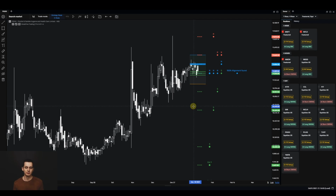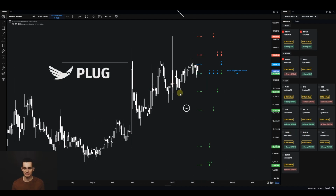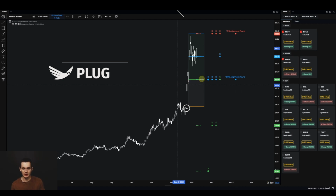So always compare the charts. Make sure it's clean. Make sure it's trending. Make sure it's not choppy. Make sure it's not consolidating. And yeah, that's just some of the basics you should be looking out for. So let's move on to PLUG. PLUG is a long setup also on the daily, and we didn't get back into an entry from last week, so you can still keep your orders. Just wait for price to come back. If it doesn't come back, if it breaks this resistance, then you can take it off.